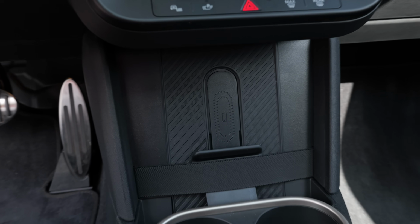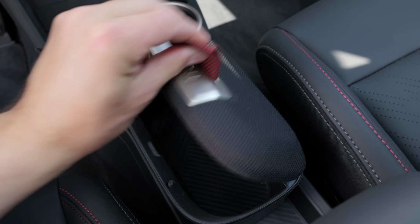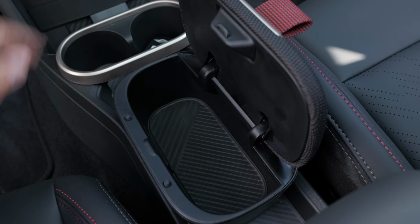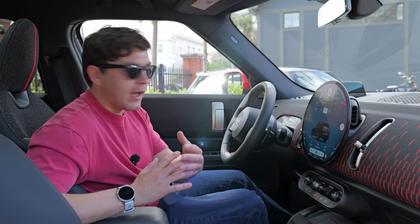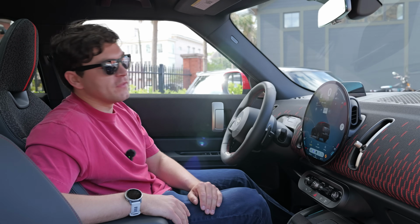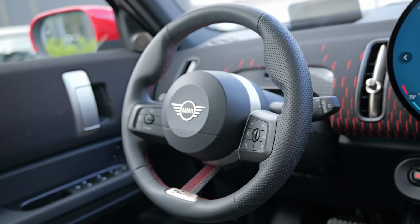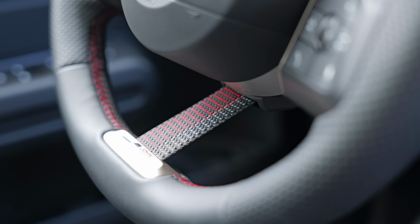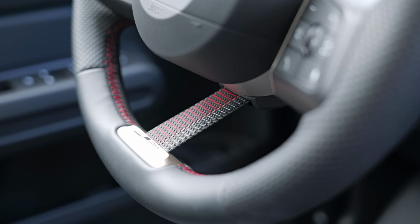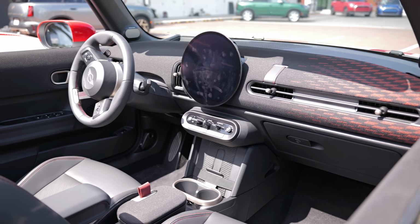Other notable things in here are a wireless charge pad, this really interesting center console storage area with these little tabs, or this one big tab you use to pull that open. That kind of thing is really unique, and I really like how they're going in a different direction with this interior. You'll see more of that here on the steering wheel, where there's a strap very similar to this one that serves as the third spoke of your steering wheel. So again, just thinking outside the box to make a less premium interior feel more premium and sporty.